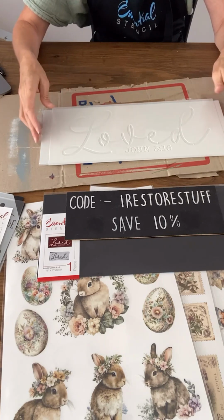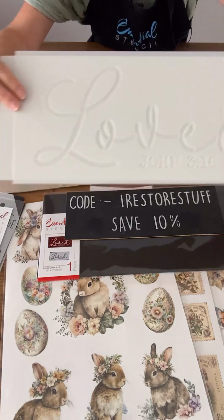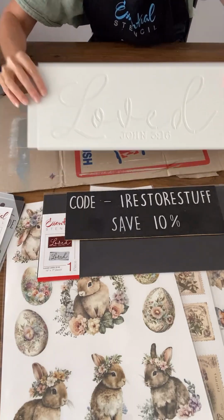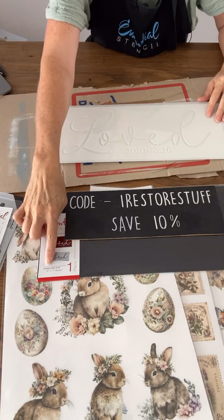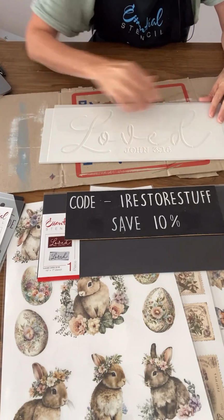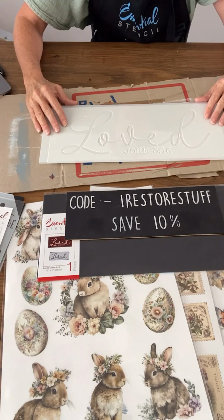But if you wanted to measure your signboard specifically for the stencil, this one comes a little bit over the top and runs short on either side. But the size you'll need is 16 inches by 7 inches. That's the size of the actual stencil itself, which gives a nice little gap around the edges for your lettering to make sure it's not pushed right up against the edge.